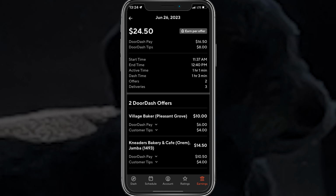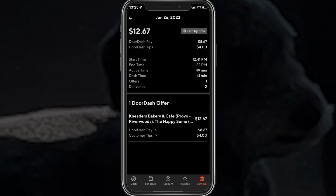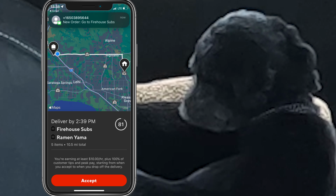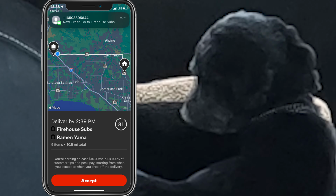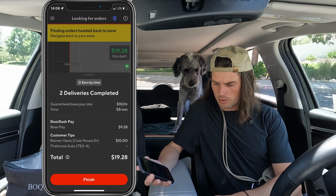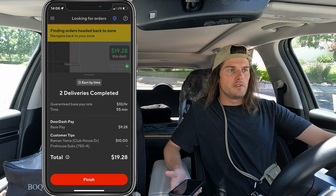On the earn by offer, we got $24.50 in an hour. And then the earn by time, we got $12.67. That's a pretty big difference. Starting up another dash right here, doing another earn by time. We got the first one right here. It's a stack, 10.5 miles. $19.28 for that one. Took 55 minutes.